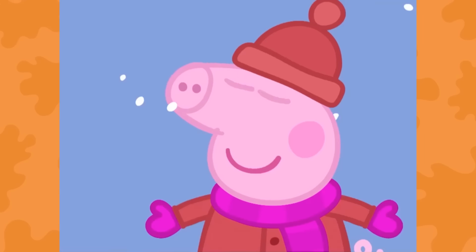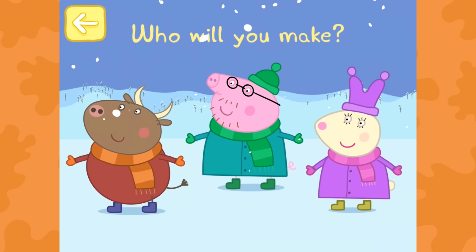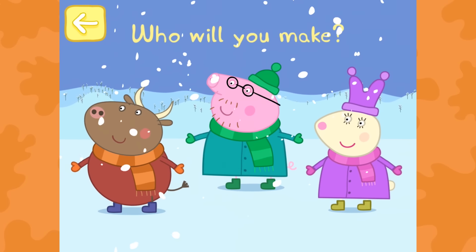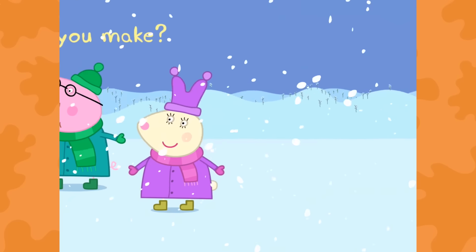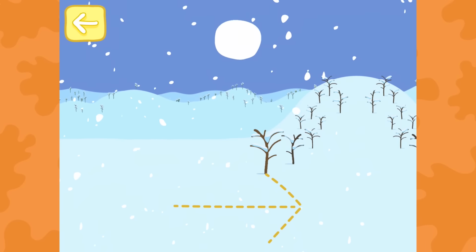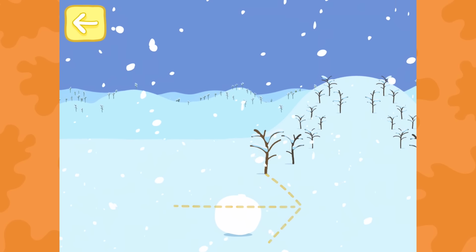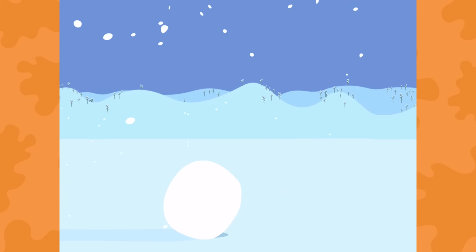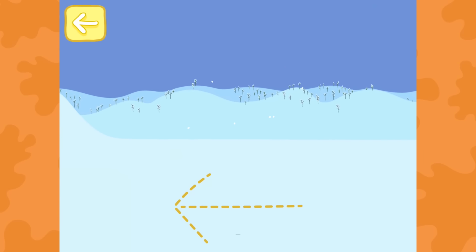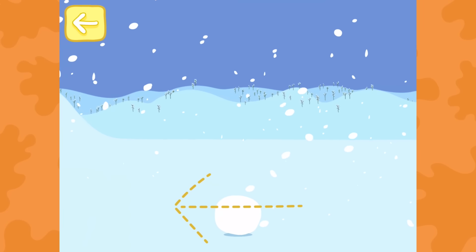Build a snowman. George, let's build a snowman. Who will you make? Daddy Pig. Hello. First, let's make the body. Push the snowball along with your finger until you've made the shape. Great job. Now for the head. Push the snowball along with your finger until you've made the head shape.